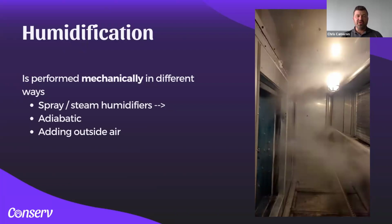But I want to put that image up because a lot of people have asked in the past, what does it look like to humidify the air? And that's it. There's also adiabatic.